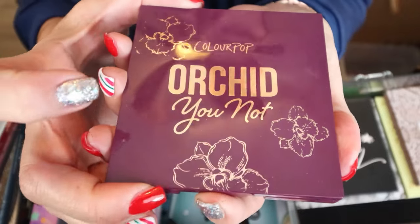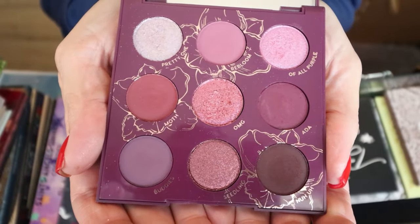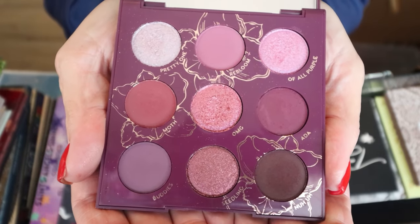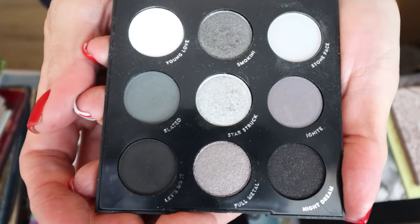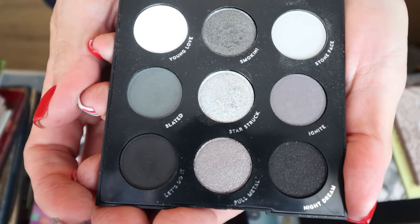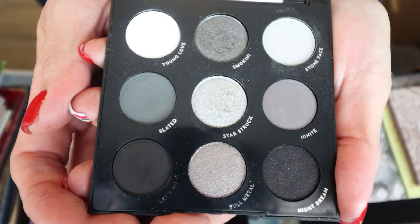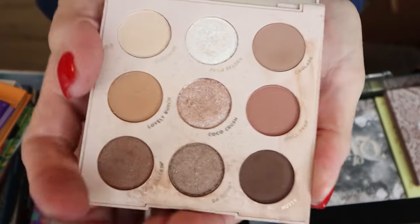The little 9-pan palette of Orchid You Not. I really do like this palette. For a monochromatic purple palette, when I think of those types of looks, this is the one I want to use. So this palette is staying. I'm also keeping Blowing Smoke, which is the monochromatic kind of cool toned grungy blacks. I love this for a smoky eye. So keeping.